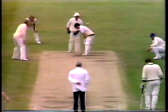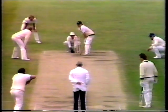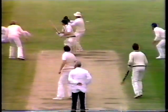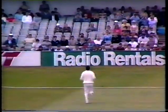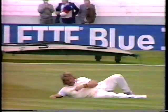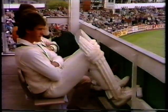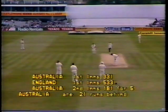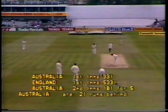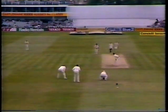That's floated up, clipped through mid-wicket, races away out of the 4 runs. Steered that wide of slip. That's always infuriating to the off-spinner. 4 more. Anxious moments for Simon O'Donnell up there on a pair. And it's to be Paul Allard at the Kirkstall Lane end. Good shot for 4 from Wayne Phillips.